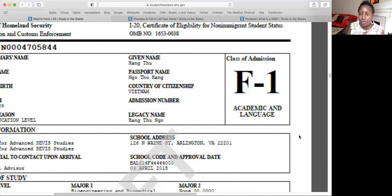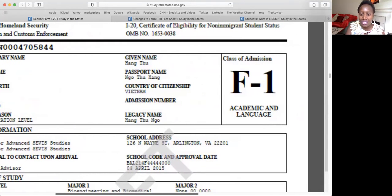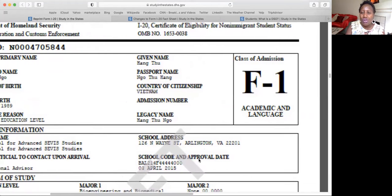M1 is for vocational, short courses, like 6 months, maybe even 1 year. You'll be given an M1 visa. We'll talk about that someday. For you, I believe I'm talking to potential F1 students. So when you go to the embassy, they'll give you an F1 student visa.